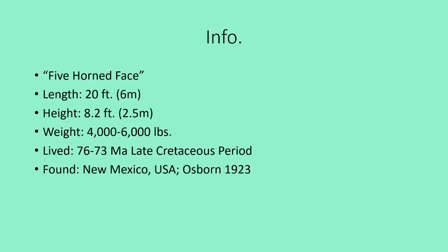Some information about Pentaceratops. The name means 5-horned face. Length is 20 feet or 6 meters. Height is 8.2 feet or 2.5 meters. Weight is 4,000 to 6,000 pounds. It lived 76 to 73 million years ago in the late Cretaceous period, and fossils are found in New Mexico in the United States, and was described by Henry Fairfield Osborn in 1923. So this dinosaur's been around for a long time, and I believe the holotype is the skull, if I remember correctly. It was the skull.